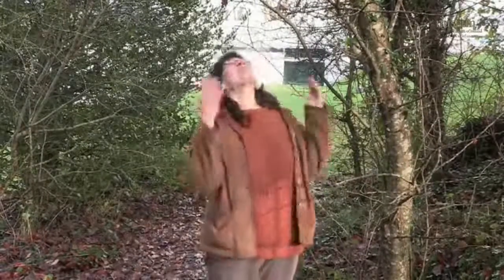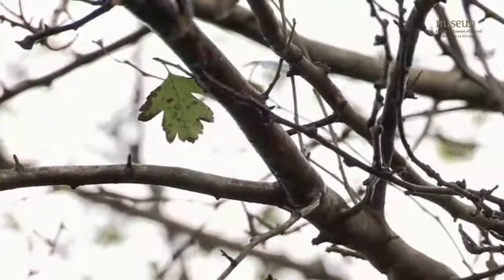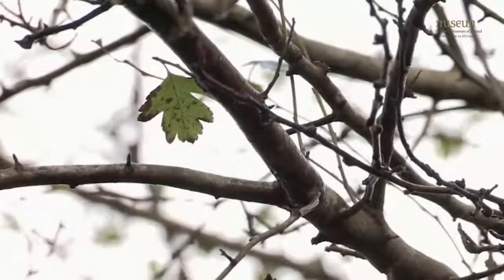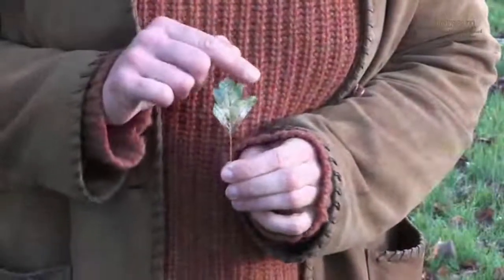I am now standing beside a hawthorn. Because it's winter, the hawthorn has nearly shed all its leaves, but there are still a couple hanging on. And I've picked up some leaves for you from the ground so that you know what they look like.